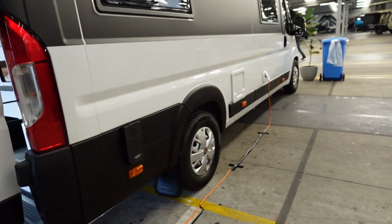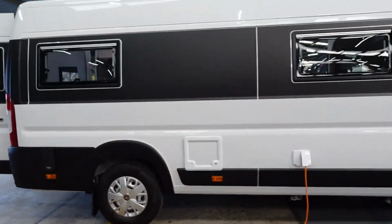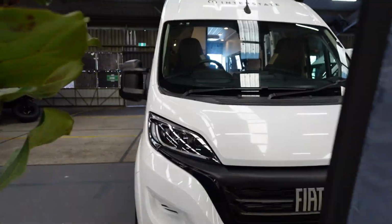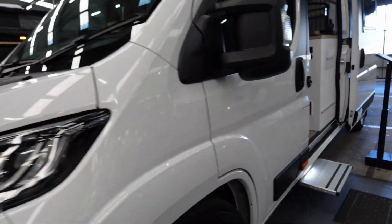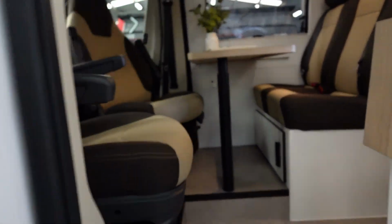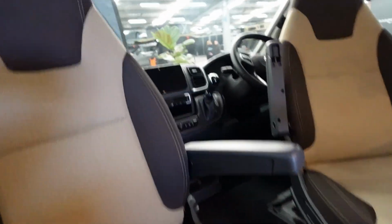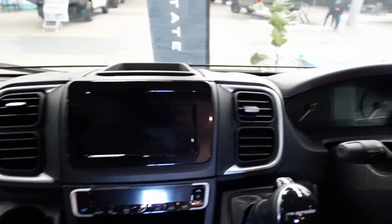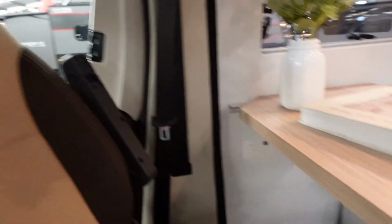But let's just spin around. It's quite understated and it's quite, dare I say, stealthy. It comes standard with the Fiat Style and the Fiat Safety pack. You have your captain's chairs which do spin around. Standard Series 8 dashboard here with 2 extra seat belts to carry extra people.